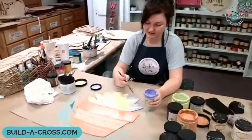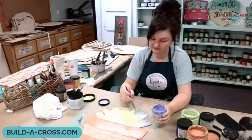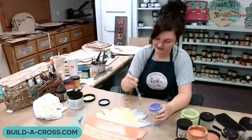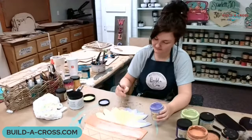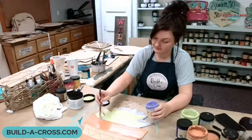kill it. So I'm gonna brush this Lucky Lavender onto the edges because what I was saying is I have a succulent that has some purple in it. So that's kind of what I'm mimicking here today. Good color, good all around color.